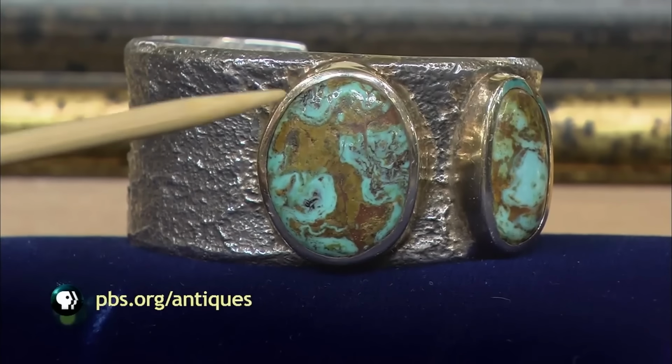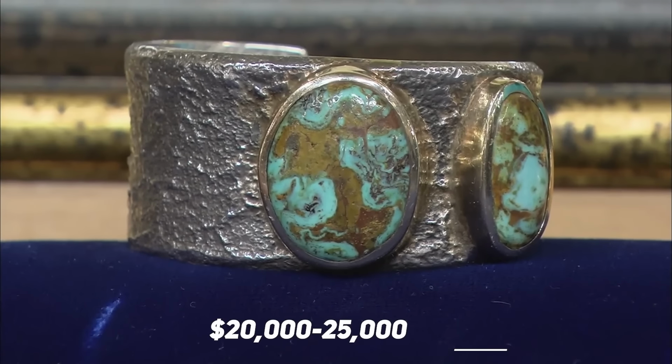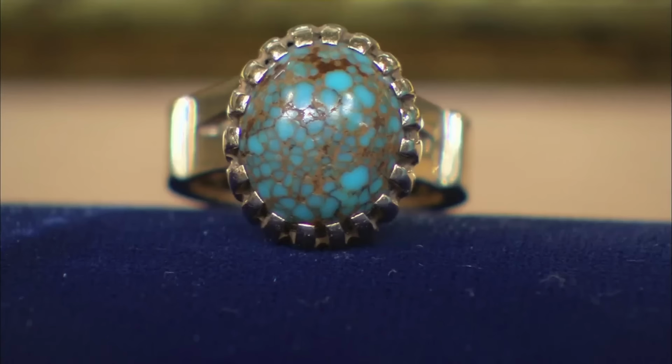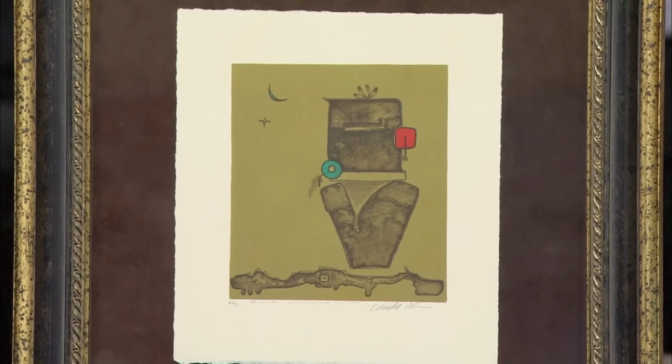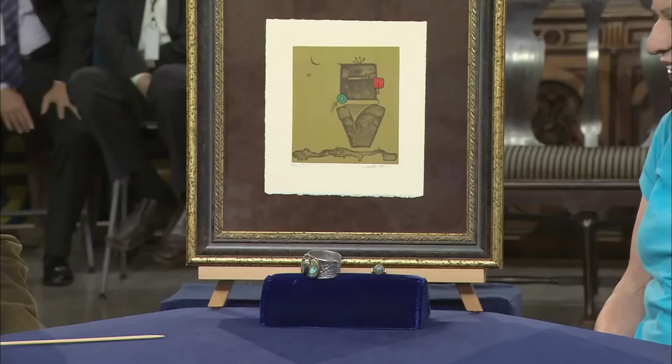In today's auction world, the bracelet is valued at around $20,000 to $25,000. The ring would auction for $4,000 to $6,000, while the print should fetch around $1,200 to $1,600. Wow. In today's market. Oh, gee.